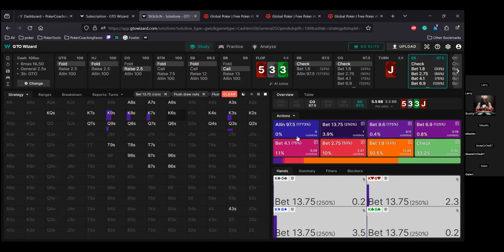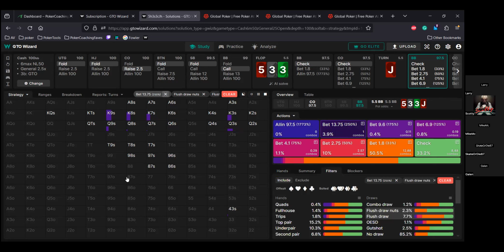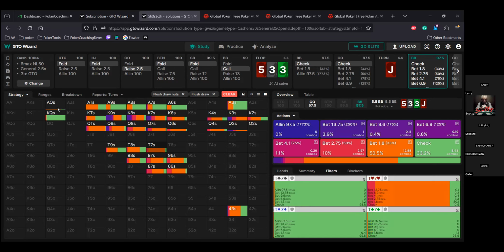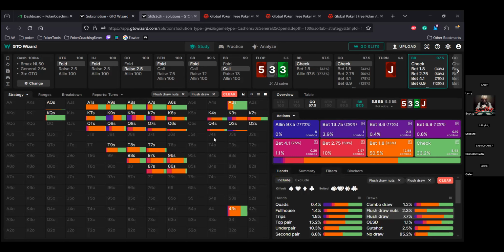Yeah, we're looking at just the flush draws. Ace high flush draws, don't bet at all? Sorry, say it again. The ace high flush draws don't bet at all? Yeah, this is just flush draws. So I think these are more than flush draws, these are flush draws with two overs. It's flush draw nuts, flush draws.